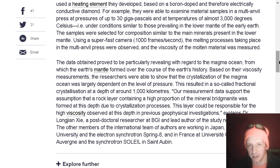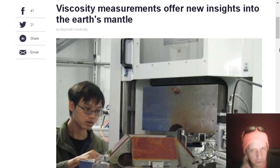And we really don't have any insight into what's going on inside the Earth. As we can't drill there, all we're doing is using seismic measurements typically to make guesses about what the Earth's composed of. And let's just say we've got alternate theories. Anyway, folks, I don't believe there's a magma ocean down there. However, feel free to read the phys.org article about viscosity measurements offering new insights into the Earth's mantle.